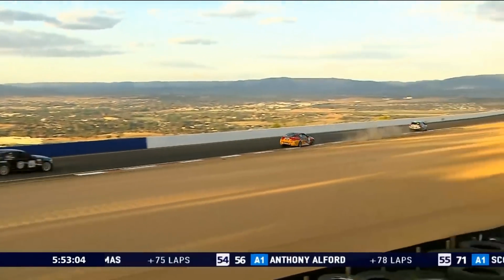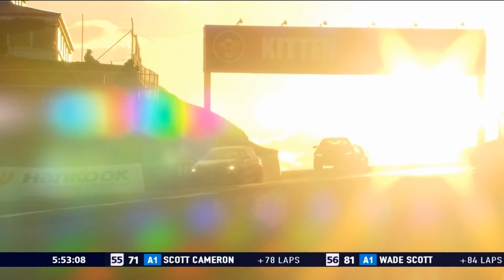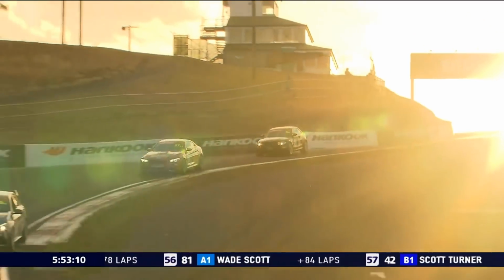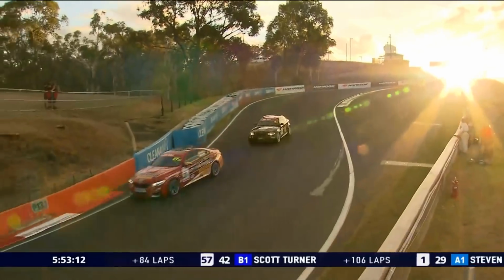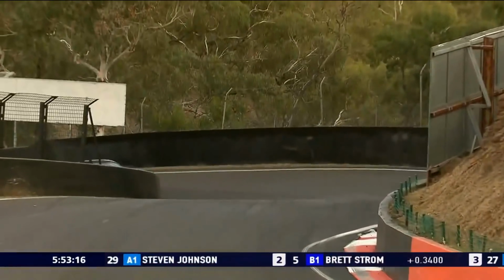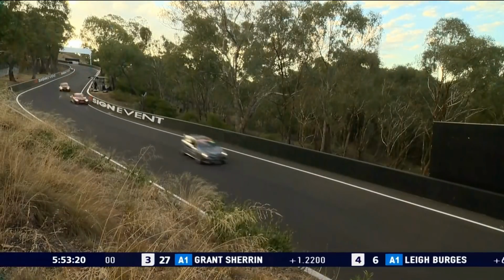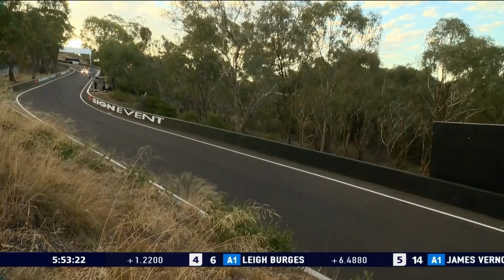29.3 for Brett Strom. All green times. That means the best lap for that car of the race. The sun is starting to be an issue at certain parts of the circuit, and Brett Strom is not letting Grant Sherrin have any kind of rest at all as they come down the hill. He's not going to get a pass on him, but he's making him look in his mirror.